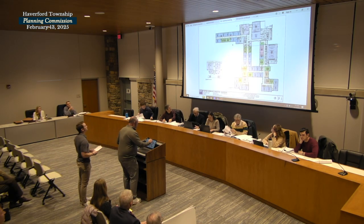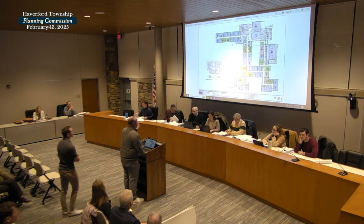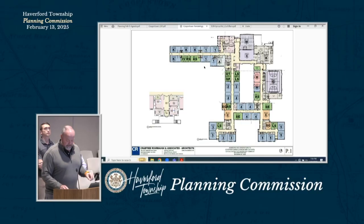Good evening, everyone. Ken Matthews, owner's representative for the school district. We figured we'd just give you a few quick renderings so you get some perspective, and then obviously Ryan will go through the details of the site plan itself. So basically, the school district, similar to Chatham when we were here last year, has modulars outside in this area over here.